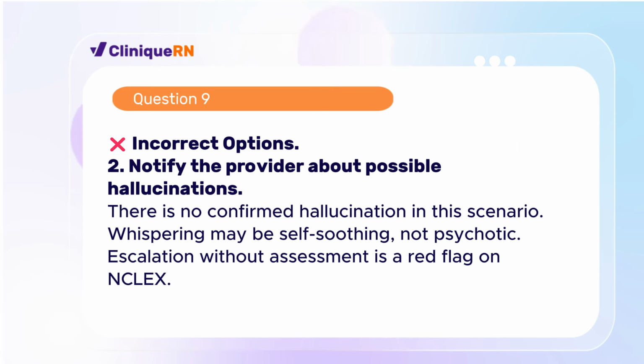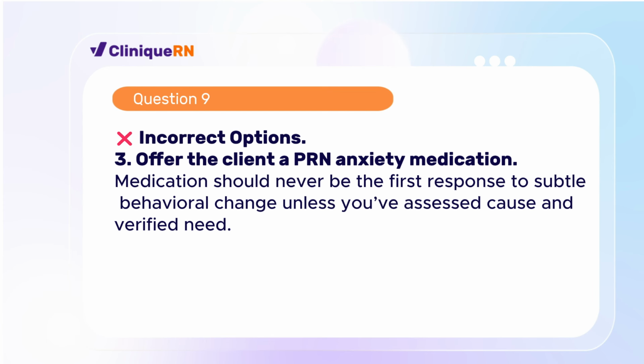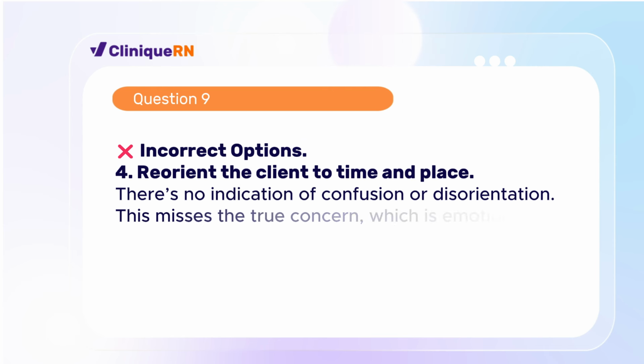Incorrect options. 2. Notify the provider about possible hallucinations. There is no confirmed hallucination in this scenario. Whispering may be self-soothing, not psychotic. Escalation without assessment is a red flag on the NCLEX. 3. Offer the client a PRN anxiety medication. Medication should never be the first response to subtle behavioral change unless you've assessed cause and verified the need.